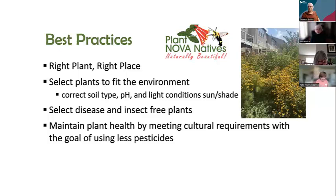The soil type is important, and you can adjust the pH, but you probably can't change clay. You can add some soil amendments. You want to start with disease and insect-free plants, whether you get them from a friend or from a nursery. You're going to maintain the plant health by meeting the cultural requirements, with the goal of using less pesticides. And the picture you see in the corner is my crazy garden in the middle of the summer, and those plants are so happy there.